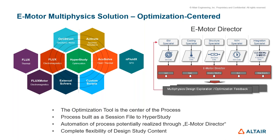So the eMotor Director is not a solver in that sense. It just brings the different physics together and lets you incorporate all these physics into a big optimization problem. And when you have executed this optimization problem in the form of a DOE, you can use the output to do efficient design exploration.